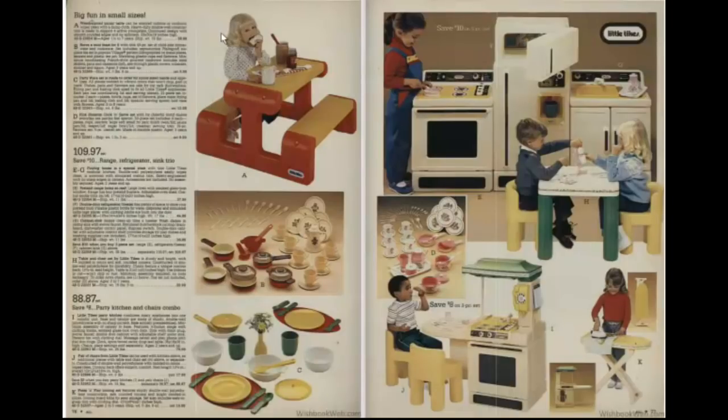We have an older version of the Little Tikes picnic table that I had as a child in the 90s. Mine was different colors than this. I think mine had green on it instead of yellow. Little Tikes kitchen stuff. Again, if I'd been around back then as a kid, I would have wanted all of that stuff. All right, let's head to page 100.